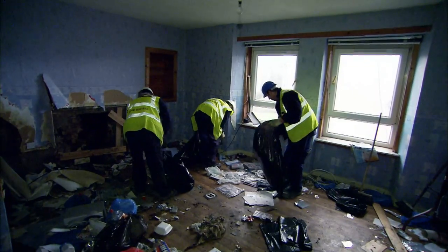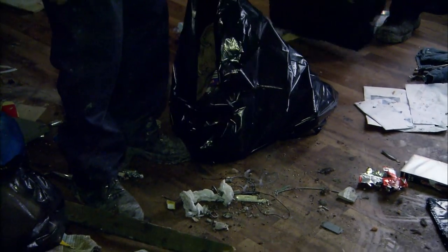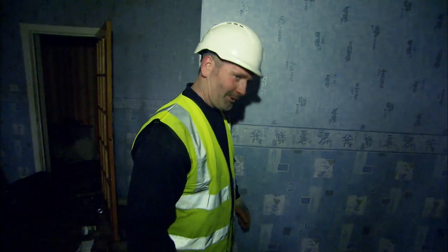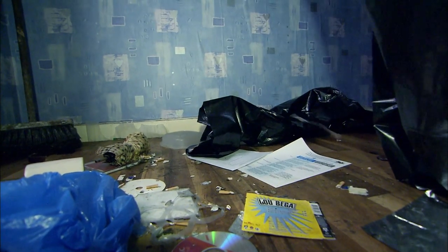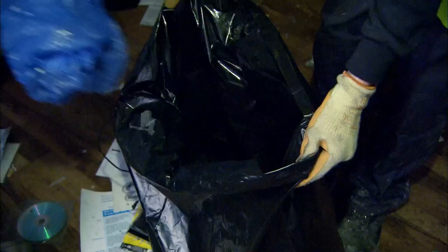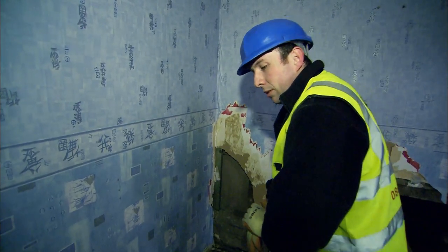Although Ian's an old hand at the cleaning game now, he didn't always find it easy. I didn't like the smells at first. I still don't like the smells, don't get me wrong. I've not created a passion for them. Each team member has something they dread finding in their personal room 101. People's false teeth, that's a killer for me. I reckon probably, when it comes to cleaning up the pigeons' mess.